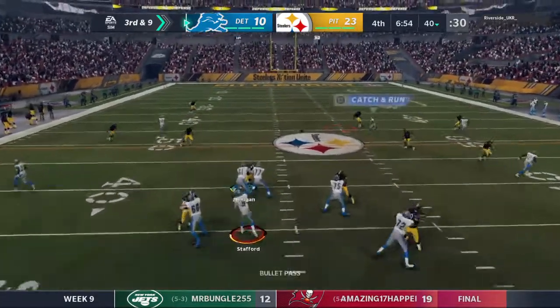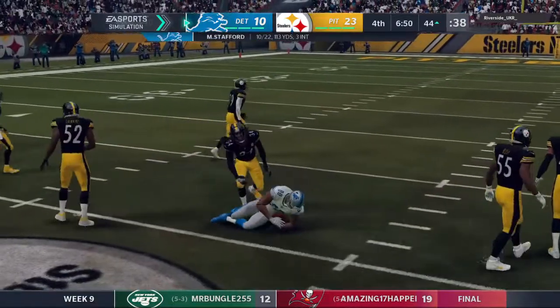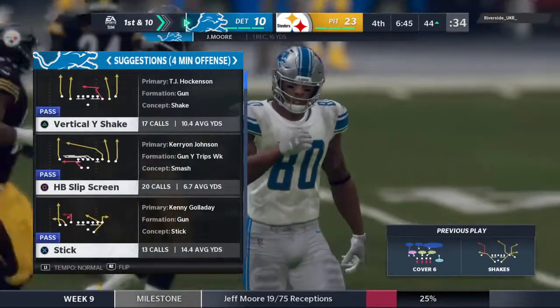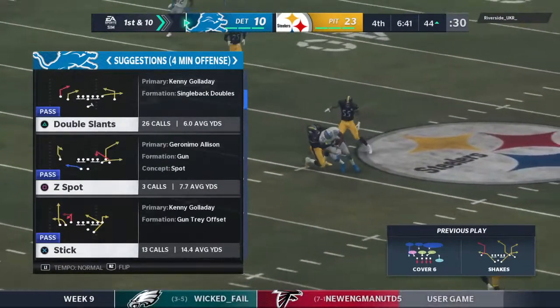To throw on 3rd down, Stafford, and he's got his target. That's more. And they're going to have themselves another 1st down as the tackle's made at the Steelers' 44-yard line. 1st down, Detroit, 16 yards on the pickup.